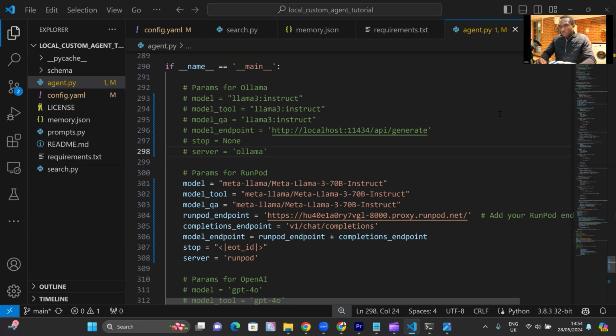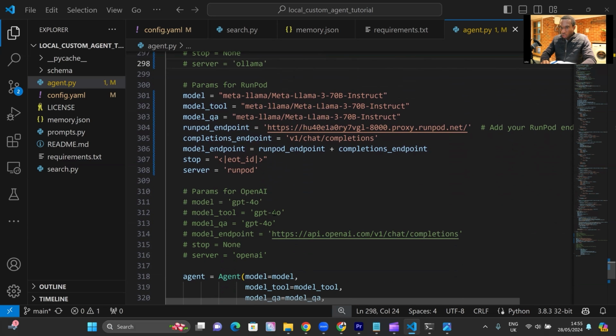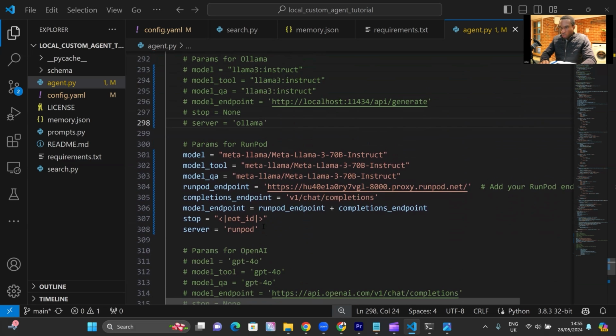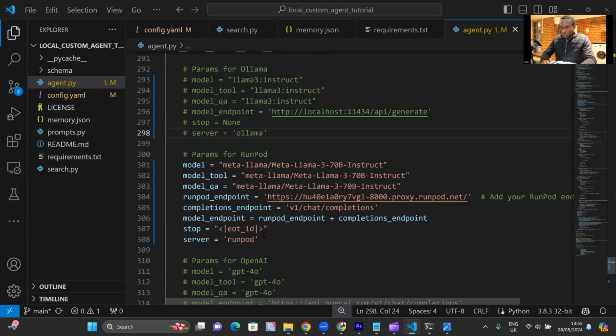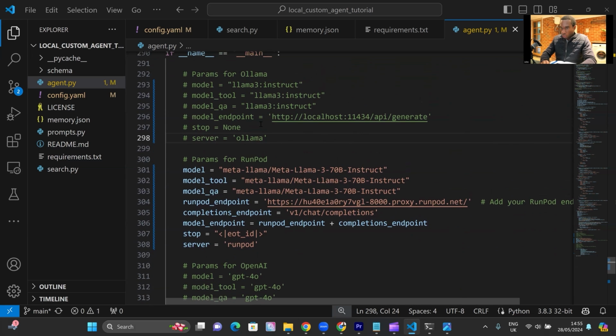All right, so we are looking at the agent.py script, which is the center for running my custom web search agent. And at the bottom of the script, you'll notice that there are the options to run through with Llama, the options to run through with Runpod, so this is if you're hosting your own inference server on Runpod, and the options to run through with OpenAI. So in this case, we're working with Runpod because I'm hosting my own inference server. So what you do is you make sure this part is uncommented out and comment the rest of the servers.